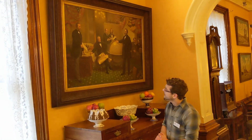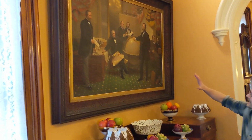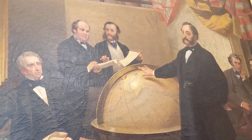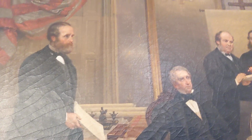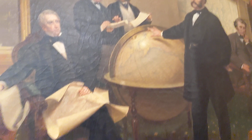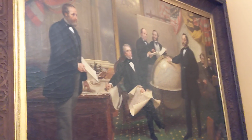He is eventually approached by Russian diplomat Edouard de Stoeckl, who we can see with his hand hovering above the Alaska territories here, who had been granted permission to sell Alaska from Russia to the United States. And Seward is overjoyed. This fits perfectly into his vision. So the two entourages, or two groups, gather together in the State Department. And here we see them working together to fill out the Treaty of Cession.